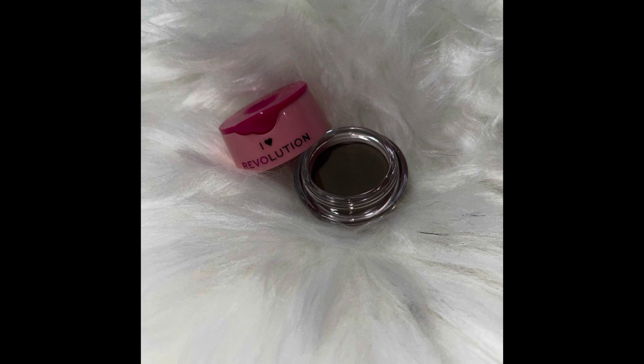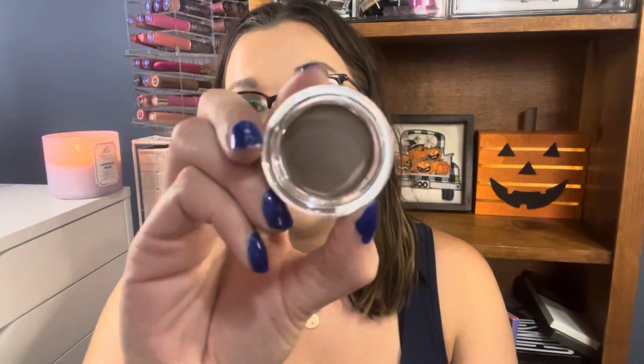Also, I Heart Revolution came out with a pomade. So this is a brown pomade made with cocoa seed butter, and there is an applicator in here to apply it. This is what this little guy looks like. This is plastic. You have the lid that pops up here, and you got this little guy. I don't know who would use this to do their eyebrows. I can barely fit it in my hands, let alone try to use that for my eyebrows. But I got the shade Salted Caramel, and that's what that looks like.